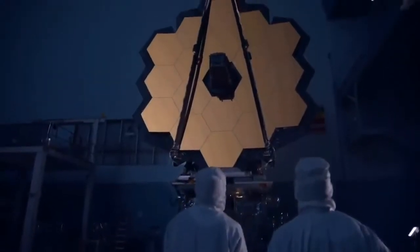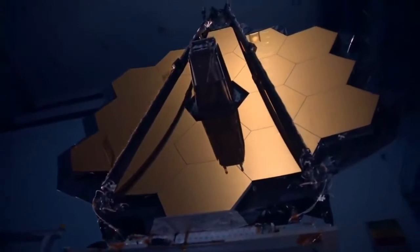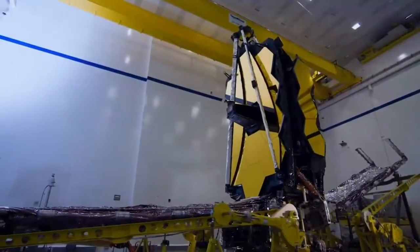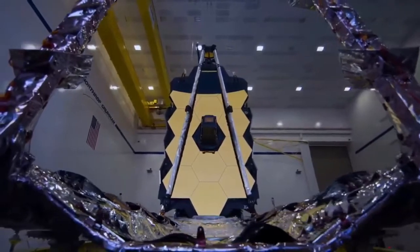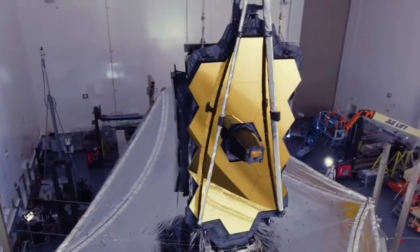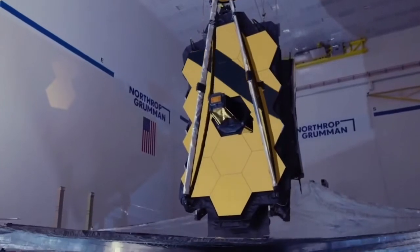The telescope sports a light-collecting mirror that's more than 21 feet, or 6.5 meters, wide. For comparison, Hubble's mirror is just under 8 feet, or 2.4 meters, across, and it's been responsible for imaging some of the most iconic objects we've ever seen in the universe. Thanks to its larger mirror, James Webb Space Telescope will be between 10 and 100 times more sensitive than Hubble, allowing it to spot very faint objects in the sky.